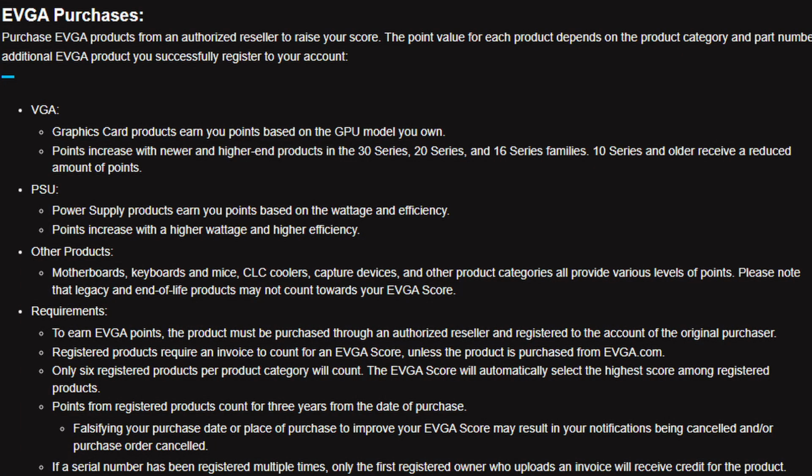All right, let's talk about the EVGA score. So what determines your score? Well, it's a couple of things, but namely, it's basically how much money you've spent in the past with EVGA. Now, higher priced graphics cards like the 3000 series, even the 2000 series cards will score you more points than the 10,000 series or the 1000 series, 1060, 1050, etc.